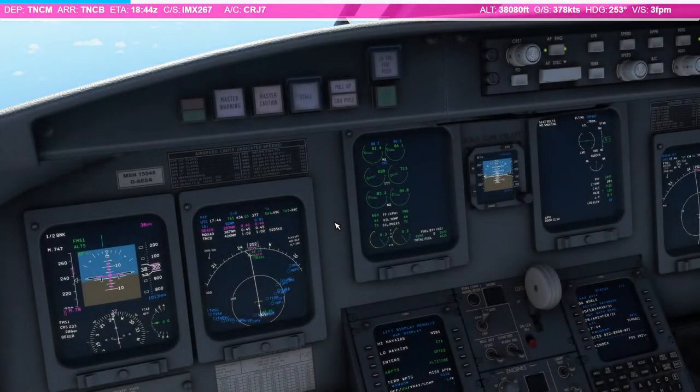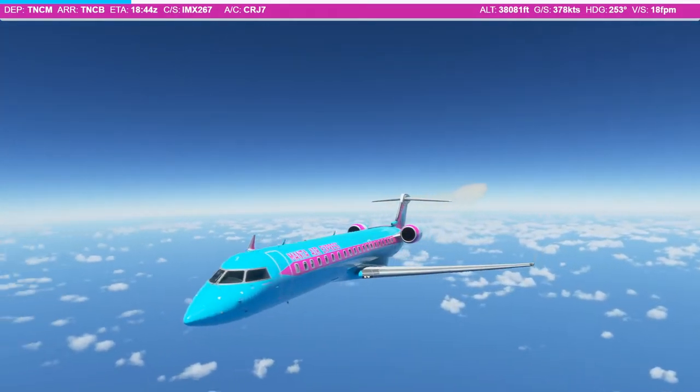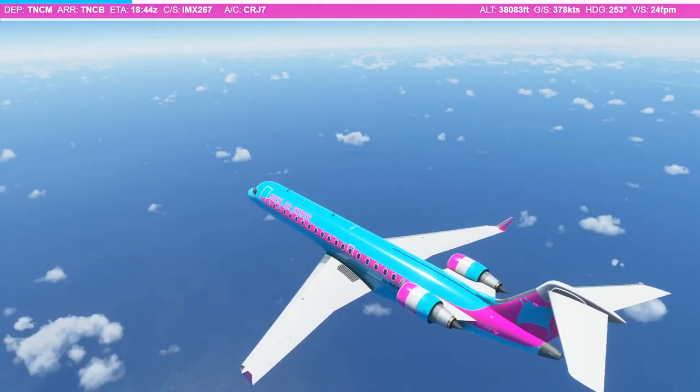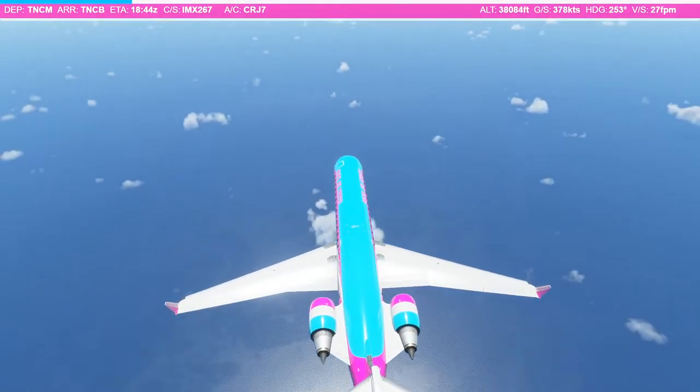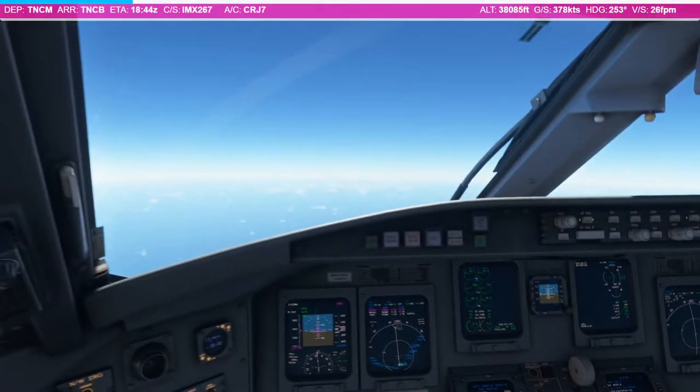I think that's going to be fine. Excellent. These contrails, are they in line yet? No, they haven't managed to fix that one yet. Excellent, up in the cruise. CRJ doing a fantastic job. A lot of water around. See, you can still see the breeze in the east from up here.